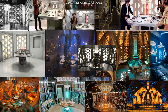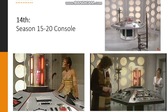So let's start off in last place. Sadly, I've got the series 15 to 20 console. Now this console room is quite nice, but when we're actually judging it down to the console itself, you can tell it's quite low budget. It isn't the nicest looking, it's quite plain in places, and it looks just like a really bad fan project. But it's okay, and it did last for quite a while, so that's why it's in 14th.